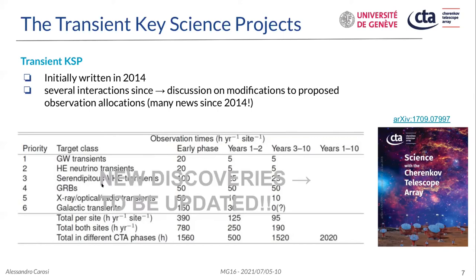Of course, this table was initially written in 2014, and so before the new discoveries. So these numbers have to be revised somehow in the near future, taking into account the new discoveries since 2014.